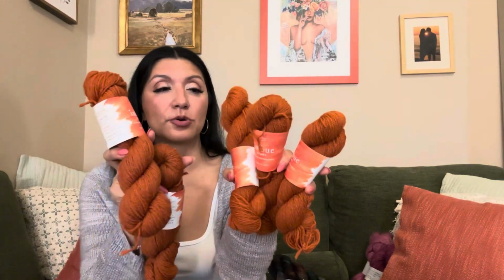I've knit with this before. It's so soft. I love it. So good close to skin. It does so well. So I'm going to be able to hold these together, and what I'm thinking about making with this is a cardigan. I love my cardigans, but I haven't decided exactly on which cardigan pattern.